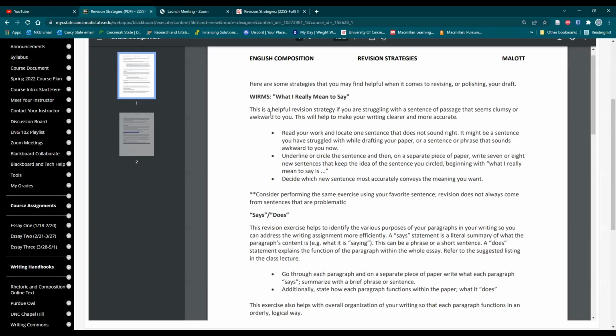You can also consider performing that same exercise using your favorite sentence. Revision doesn't always come from sentences that you don't like or that are problematic. So by doing this, you kind of hone and refine your thinking. You really get down to what it is that you mean to say. And this is how you can create better meaning and better clarity in your writing. So whatever the final one that you come up with, whatever is the closest to what you're really trying to say, that's the one that you would put into your paper.